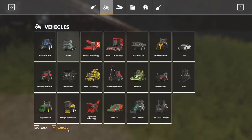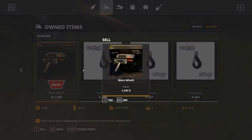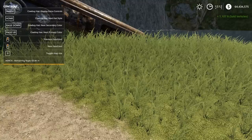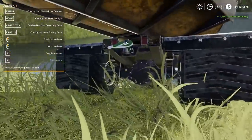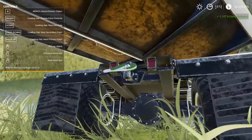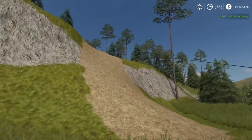Let me sell my other winch. Let me make sure all the winches are sold. See, like this? I bet that's messing with it. Yeah, called it. Okay, here we go. So detach to here. Oh, she's detached, boy. Look at that.